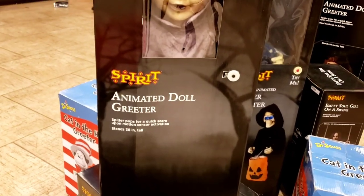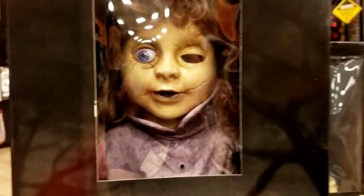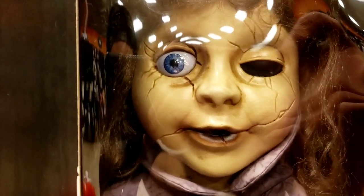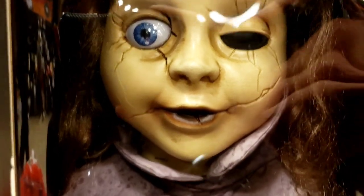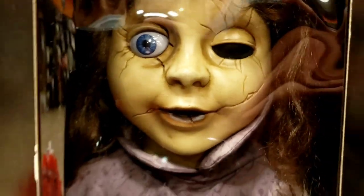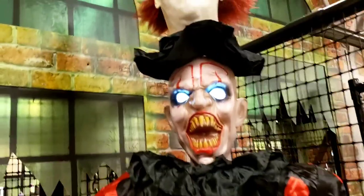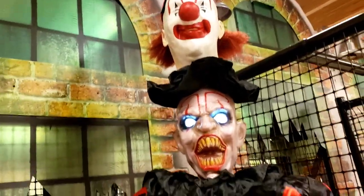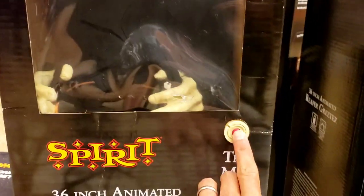Check this guy. We got the animated doll greeter. Let's see if she works again. I think she just giggles with her one eye. Look at her face. It's all cracked up. Ah! Let's check this one out here, see if it works. No, please work.